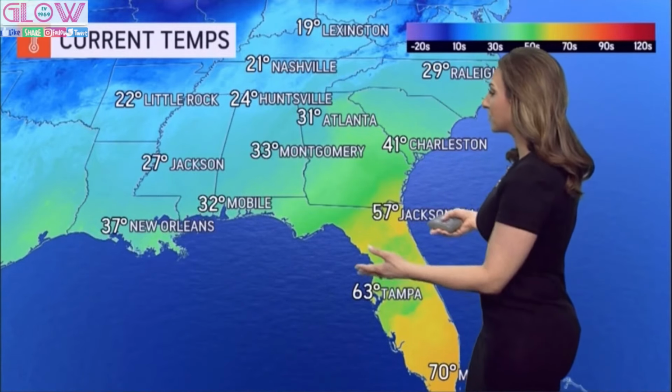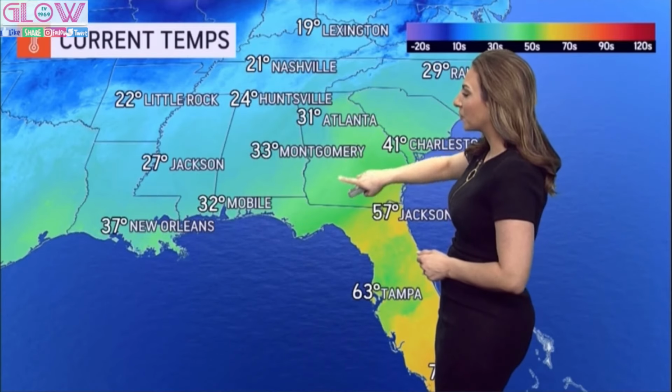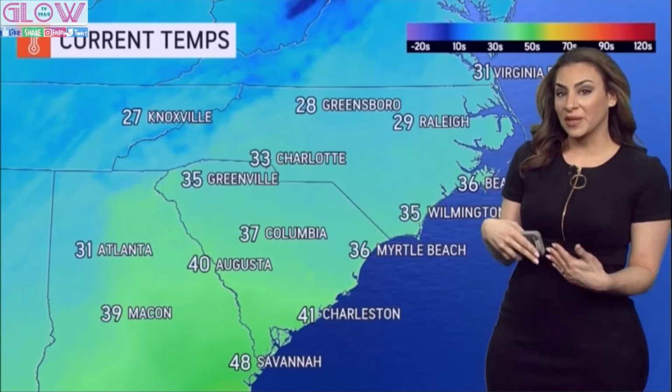The cold air is in place. It is there. That cold Arctic air is just rushing in across much of the region. 20s for Nashville to Huntsville, 30s for Atlanta, below that freezing mark of 32 degrees. Raleigh, you're below the freezing mark too, 29. That's why we're starting to see some of that precip switching over.